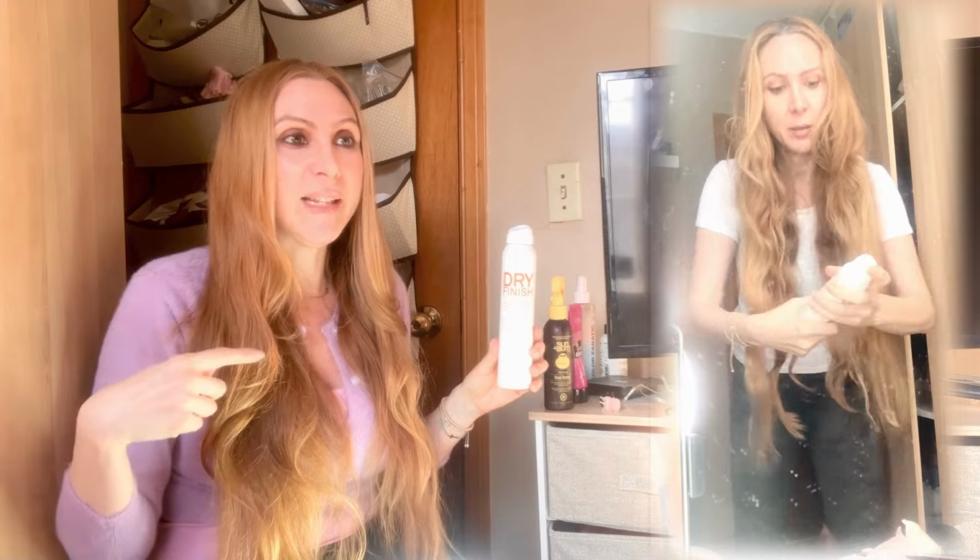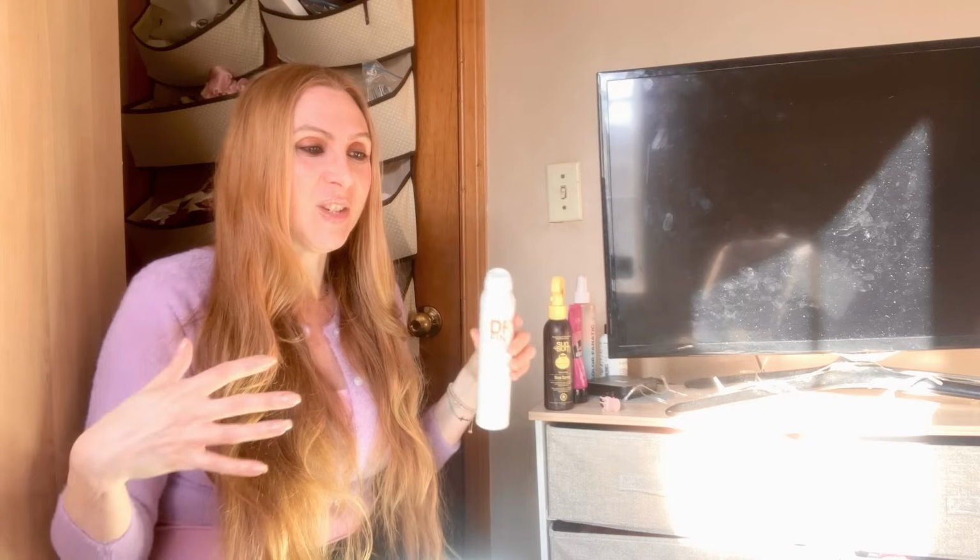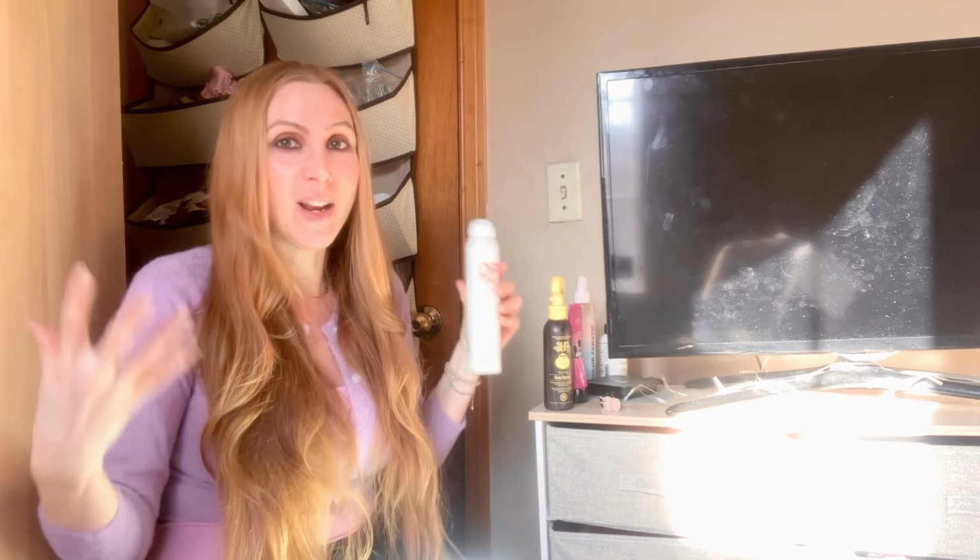This I use actually in lieu of hairspray. So let's say I've just done my heatless waves. I can grab this. It's going to give my hair some texture, some volume, some body, and I just love it. It smells like a warm breeze summer day. It gives you that extra body and the texture, and it just makes you feel great.